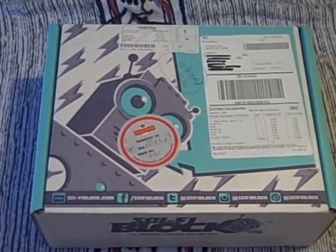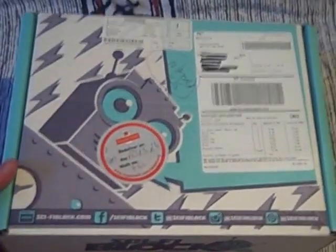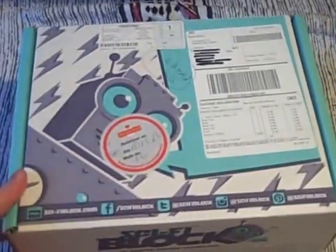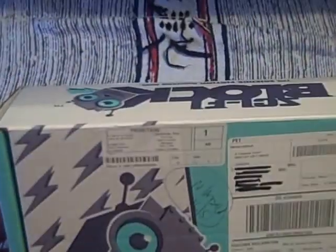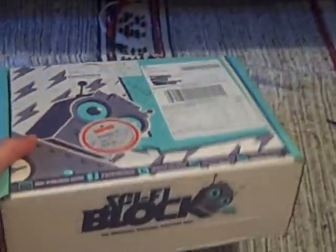Hello there everyone, you're looking at the Sci-Fi Block for May 2016, unboxed by geeksubscriptionbox.com. Now these are always quite interesting boxes to take a look inside.